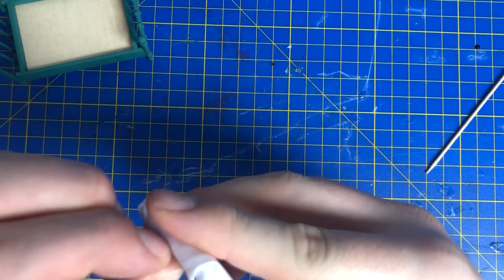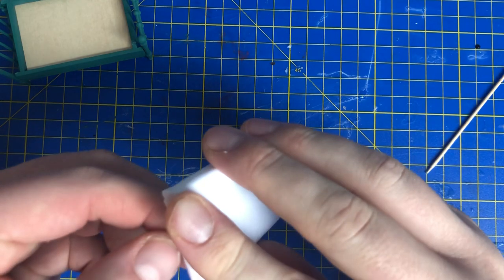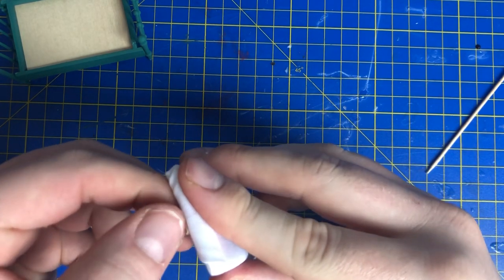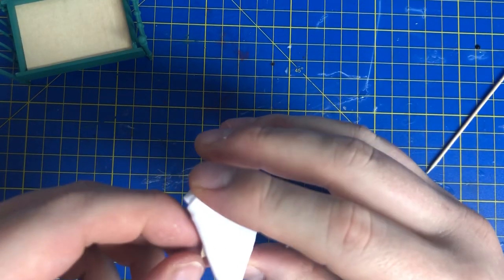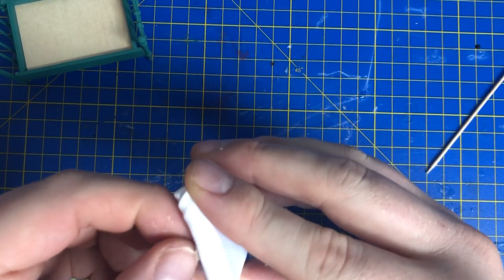Last time I worked on this was probably R2D2. It's probably just easier to glue it to the bed. But for the purposes of the video, I will. Probably is I don't really have many nails because I'm a nail biter. I like to bite them off.